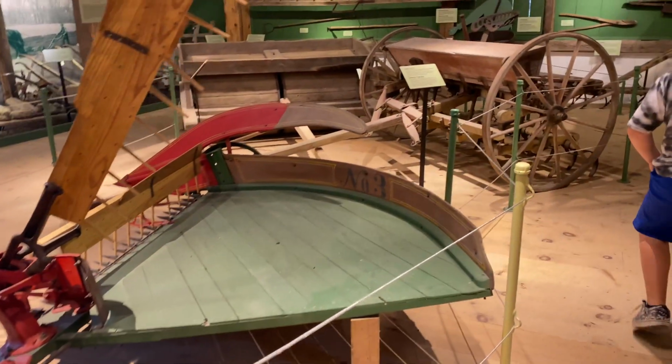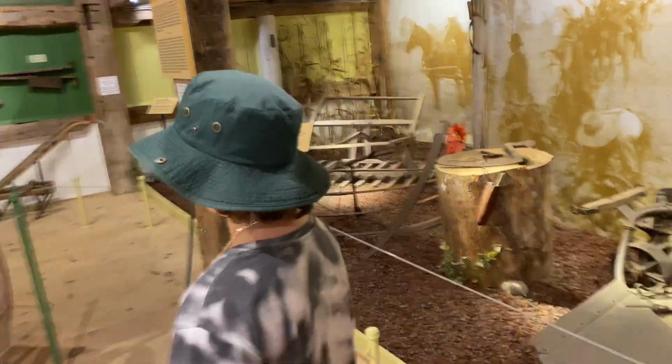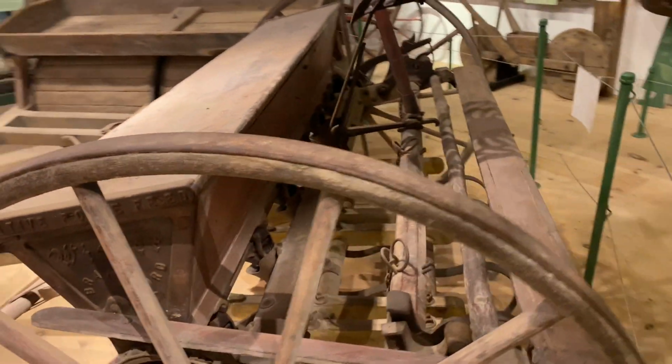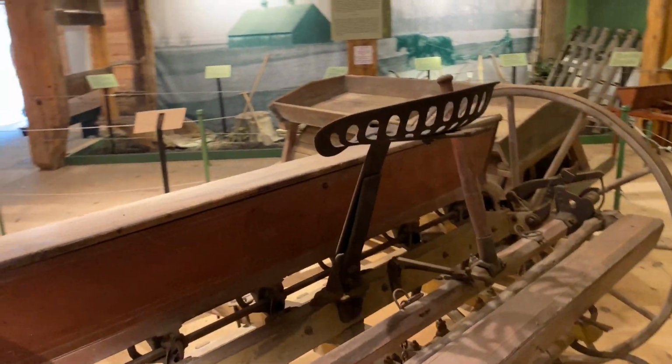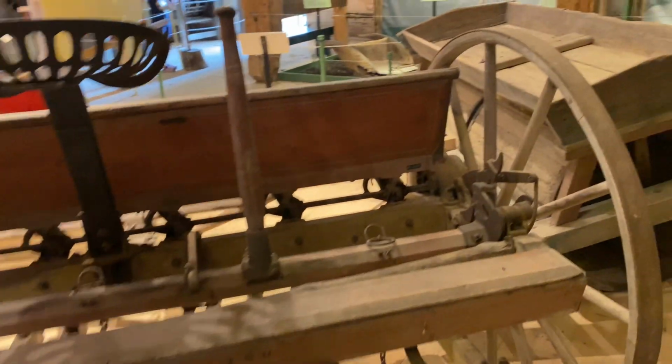Look at this. Oh, Robbie, these are beautiful, eh? Here we look at all of the farming machinery that is used for farming. Ooh. Look at this, Robbie. You used to ride up there, and the horse would pull it in the front. Isn't that amazing? And that's your little brake, I guess? Right there.